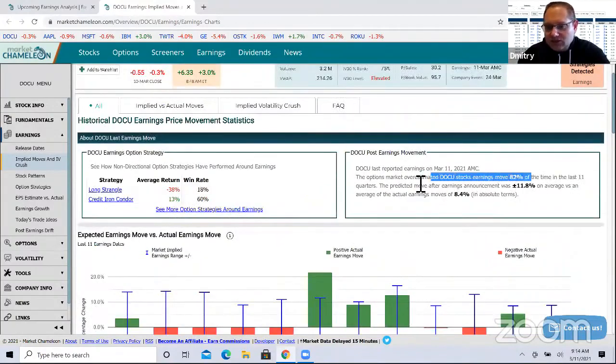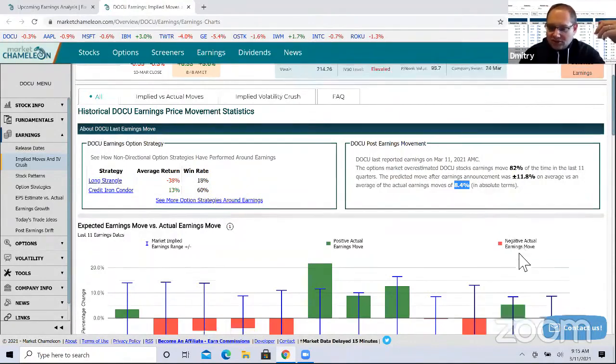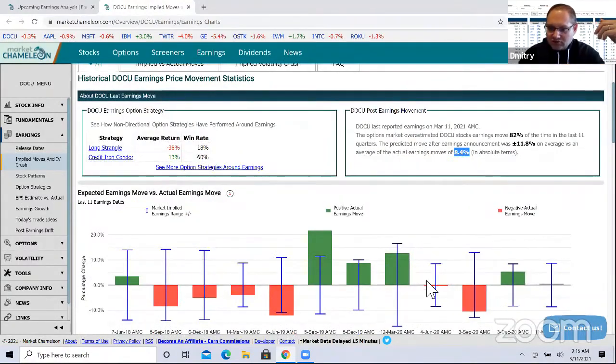Let's take a look at the stats. So in the last 12 quarters, the straddle overestimated the move 82% of the time. On average, the straddle was implying a move of 11.8% versus historical realized move of 8.4%. So you could see here that most of the time, right, the move was more muted than what the straddle was implying. That's what this is saying.